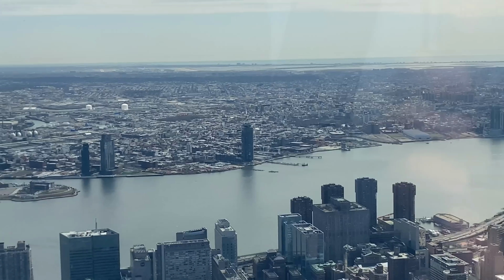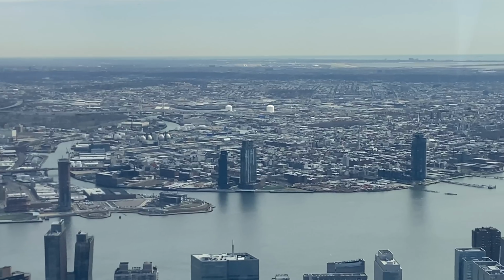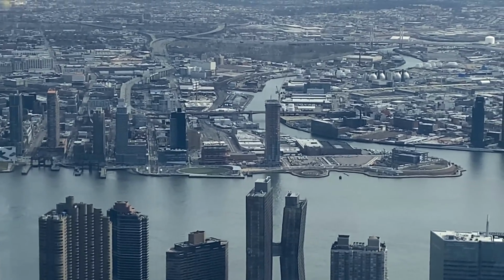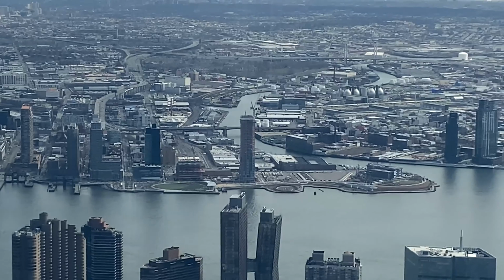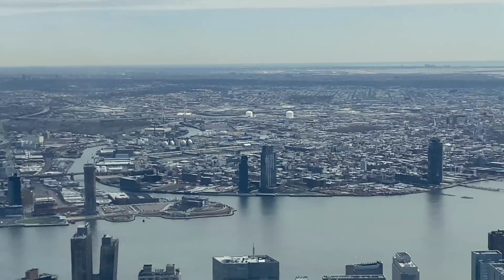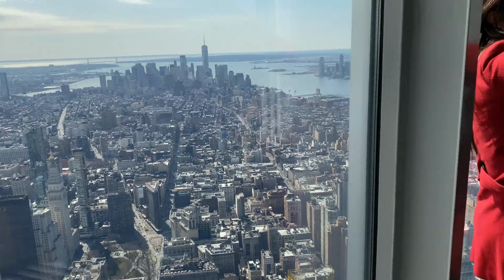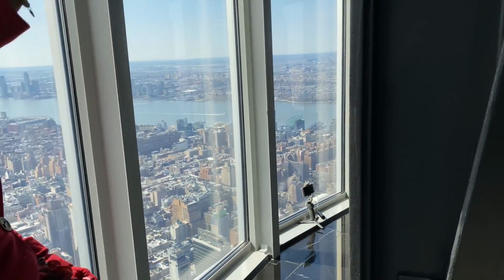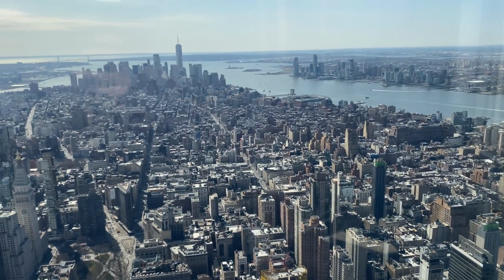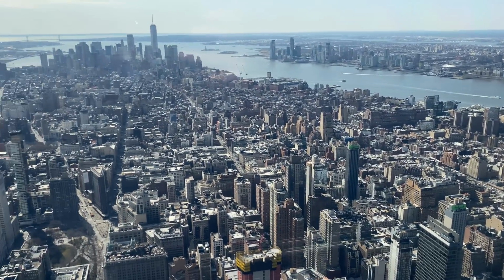I see the skyscrapers along 10th Avenue, the waterfront of Brooklyn. There's the Pulaski Bridge. And over there is the Kosciuszko Bridge. And here I am back at the area where I started.